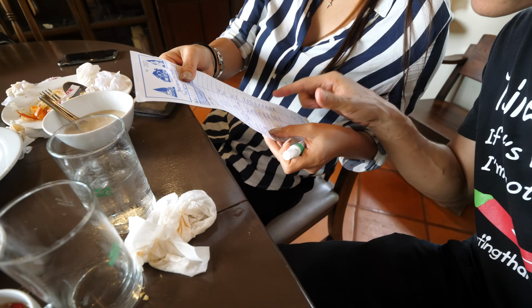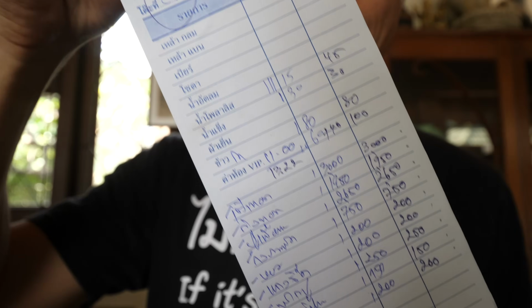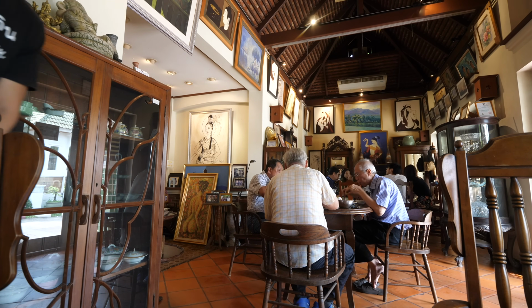How much was the fish? Fish was 3,000 baht. Look at how long our bill is, almost as long as the shrimp. But yeah, not a cheap meal. The total price came to 9,765 baht. There were 4 of us, actually 5 of us eating, but Micah fell asleep partway through the meal and he didn't eat too much. We also got a couple of extra dishes, but they weren't the expensive ones that I didn't show on camera. Yeah, it's not a cheap meal, but definitely the quality. This is a restaurant you'd want to come to for a really special celebratory occasion.